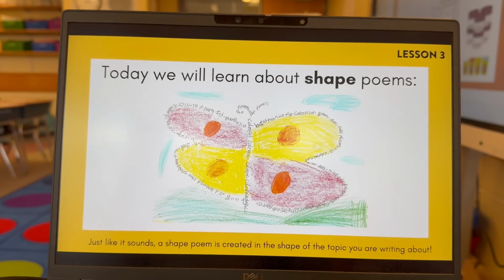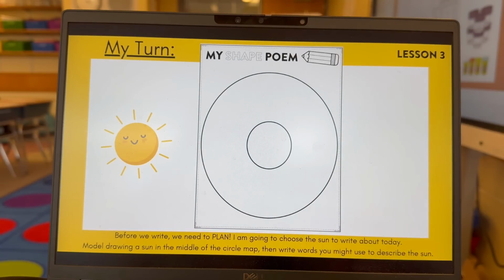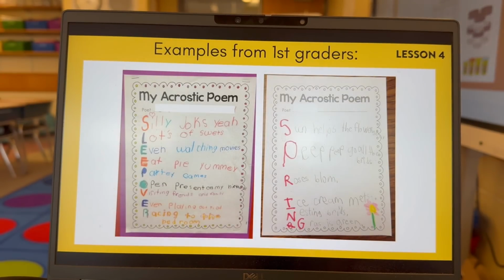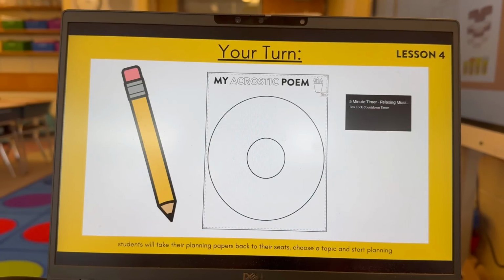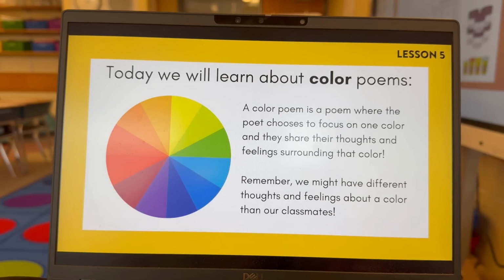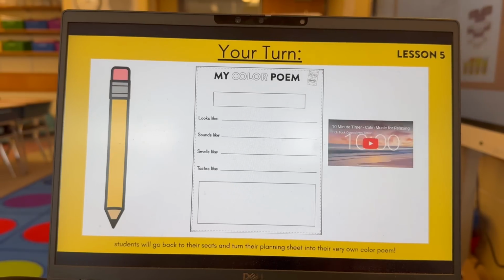We do shape poems, and I show some fun examples of shape poems. These are ones my students have actually written themselves in the past, which are so fun. We brainstorm shape poems, and then we have acrostic poems. Again, some student examples here. We make our own acrostic poem. Color poems, which are fun. I always show examples. Same steps every time.